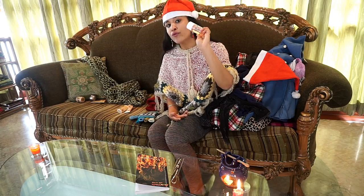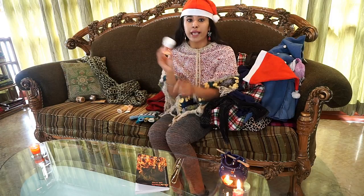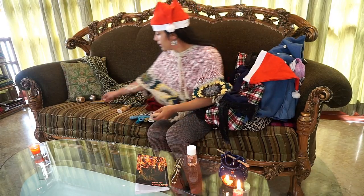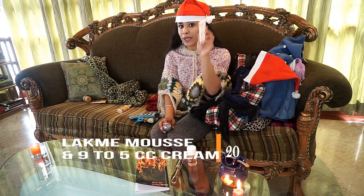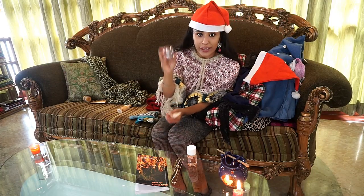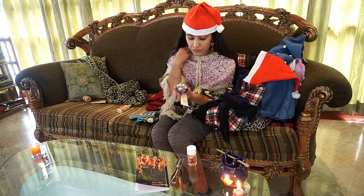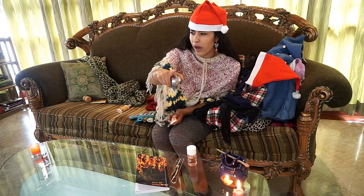This is one of my four favorite skin essentials. I apply this every night, and my scars have lightened in this magic oil. Then there's the lactic use and 95 cc cream. I apply this whenever going out, this one in the daytime, this one at night. And I have applied this Lakme mousse right now, and it's so smooth, it just blends into my skin texture. I have taken the ivory fair color.